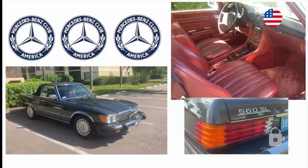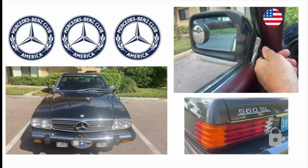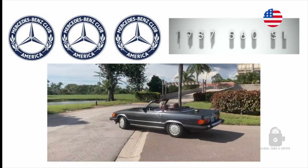Finished in pearl black with a burgundy interior. It also has a back seat, heated, manually operated driver's side mirror, climate control, and a Becker Grand Prix radio with a cassette player. It also has fog lights below the front bumper and self-cleaning taillight lenses. This Mercedes-Benz features a 5.6 liter V8 with 238 horsepower. It also has a hard top and a soft top.